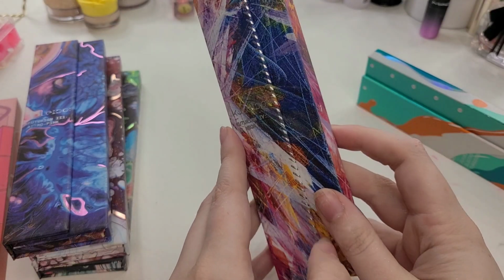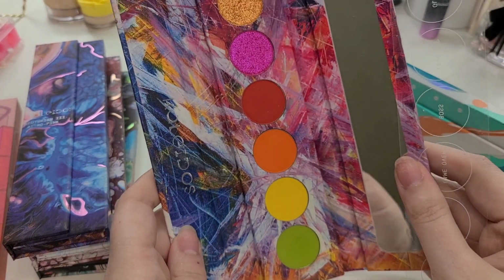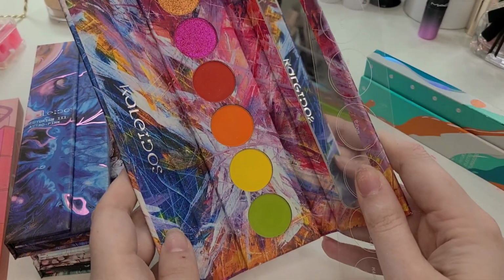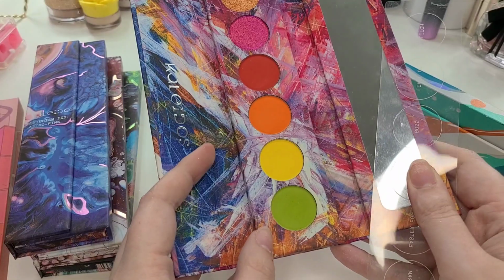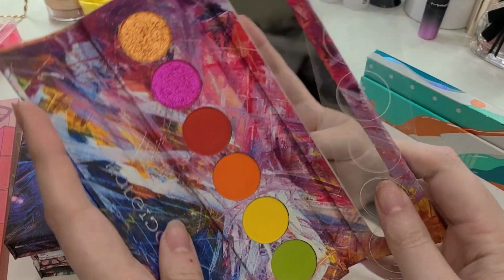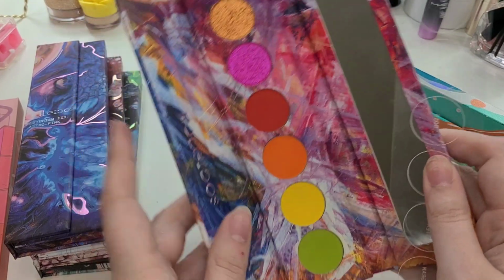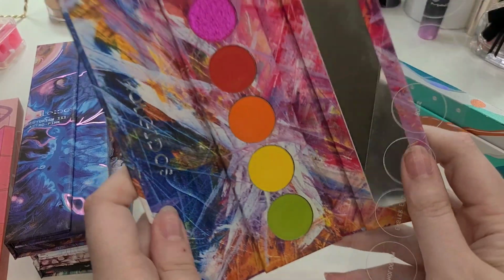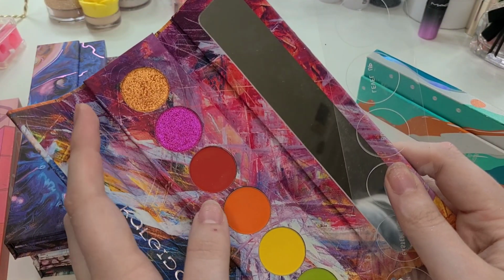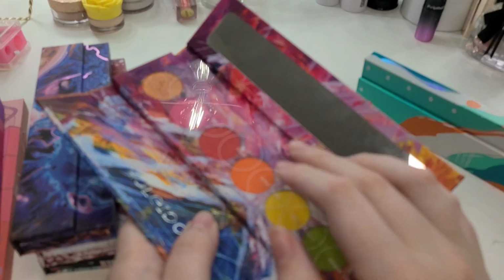This is the Futurism number 4. This is the VR Neon. I love this palette. It's so pretty. Super bright and bold. It actually is neon. It looks beautiful on the eyes, especially this green and the yellow. Ugh, I love it. The oranges, though, these two shimmers are intense and beautiful. I don't know why, this just says summer to me. So pretty. This beautiful pink, ugh, I love it. But the orange, I usually don't wear orange eyeshadow, but that one is just amazing.